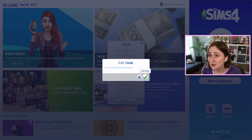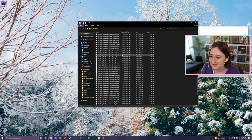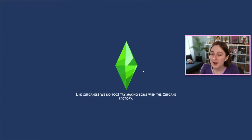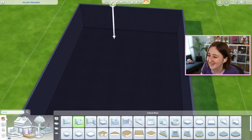Make sure you close your game before you install any new CC, by the way. So I unzip this file. I'm gonna put all those things in a folder. So I have all that CC here. And then you can just take that folder and drop it into your mods folder. It's that simple. I'm just loading into a random empty lot so we can test these things. I usually just build a giant box and then put all the new items in one room. And that's how I test them.